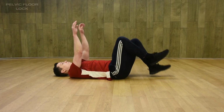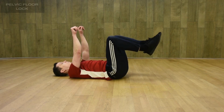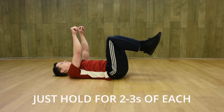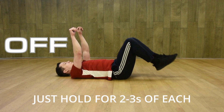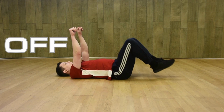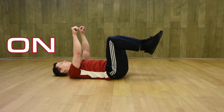In a dead bug position, all I want you to do is that same weird pelvic floor poo and pee contraction we did in the first exercise. Alternate between turning it on and off, so you can feel what it's like when it's braced. When it's off, your back will arch a bit. This is you hanging off your joints and superficial muscles. When it's on, your back will flatten on the floor.